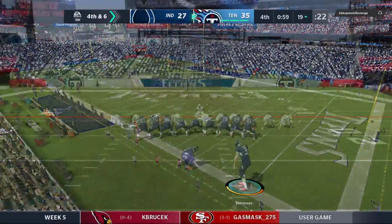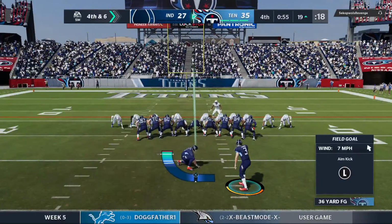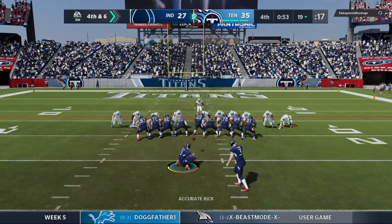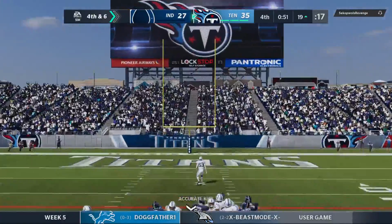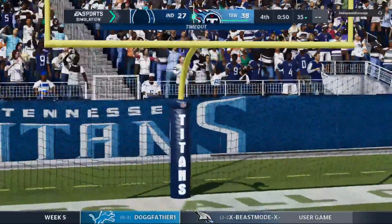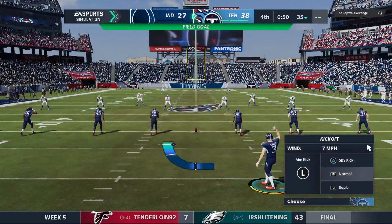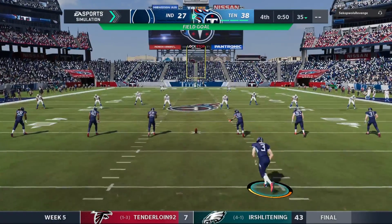So on 4th down, out trots the kicker in a big spot here, this to make it a two-score game. And this one is right through. And that will bump the lead up to 11. So barring something extraordinary here in the closing stages, that field goal should just about put this one on ice.